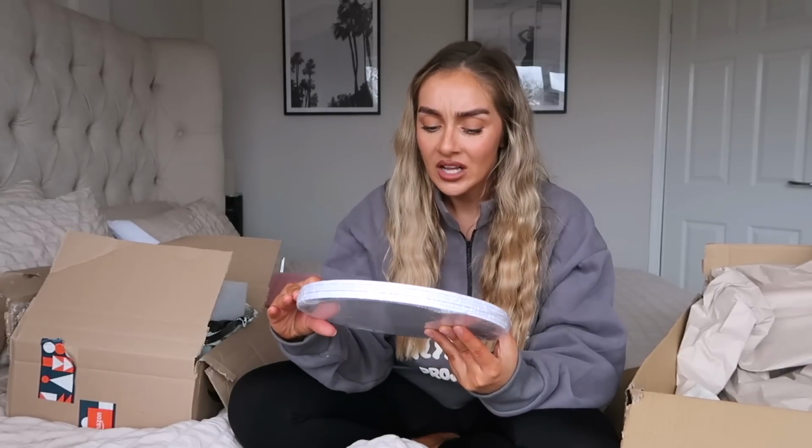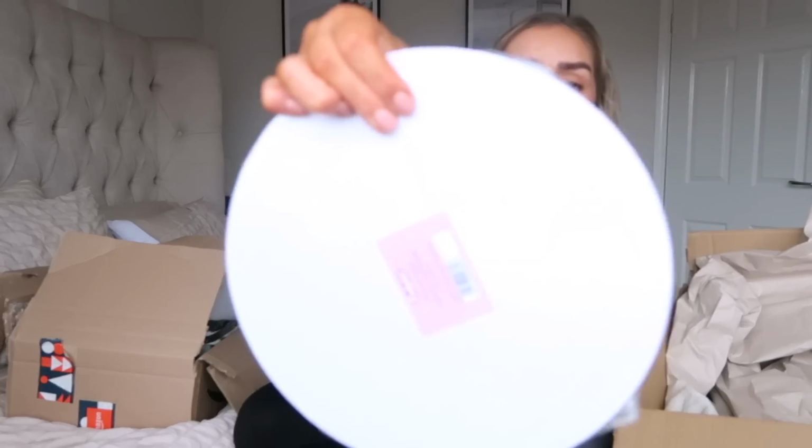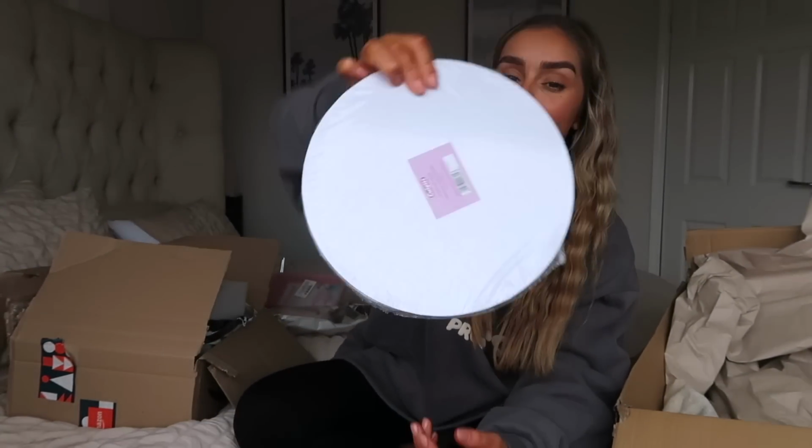I also grabbed some white cake boards, and I'm going to be honest, I think I'm going to return these because I didn't read the description and I thought it was going to be plain white cake boards, and they're called masonite cake boards. They've got all this flower detailing on. I don't know if you can see that, if it's going to focus, but they're not plain white.